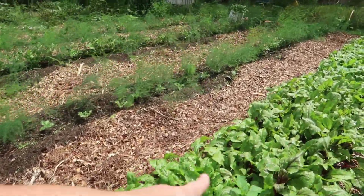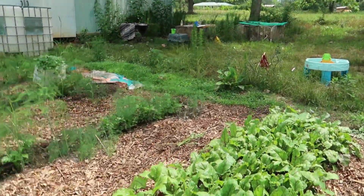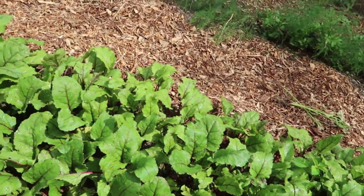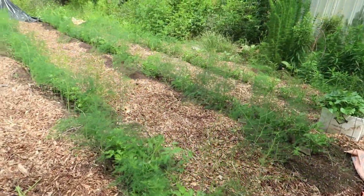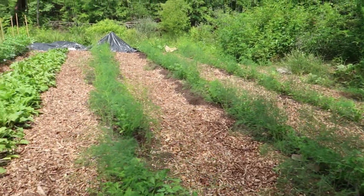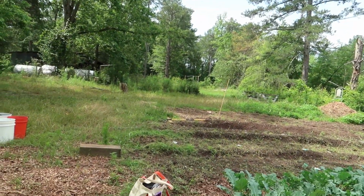I got a few weeds I need to get in here and carefully pull out so I don't pull out my beet plants. I made that mistake yesterday. I think it was right here. I pulled out a wild tomatillo, and it pulled out the beets, and I was like, whoopsie. But everything's looking great. Need to get in here and do some more weeding, mulching, stringing my tomatoes, and planting more stuff before it's too late.